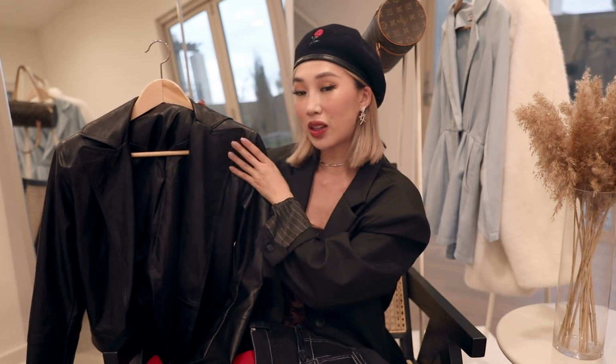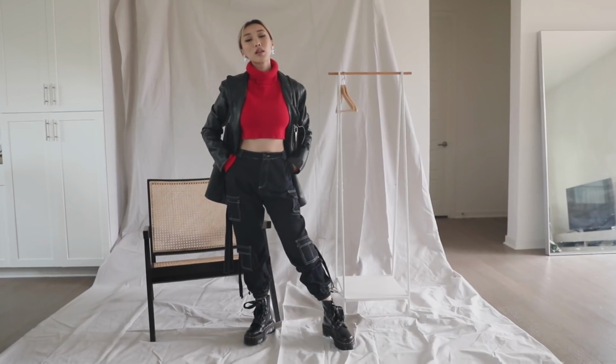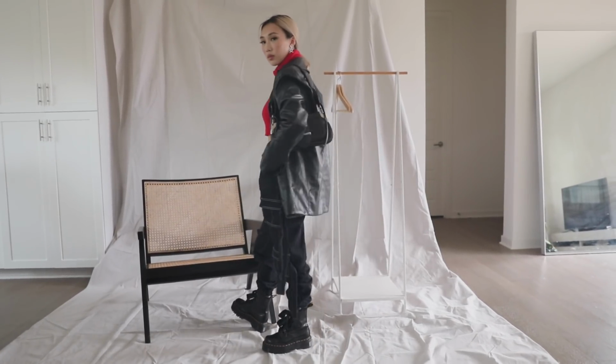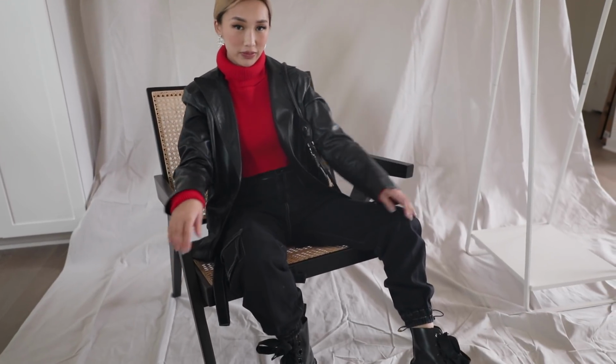But if I want to go for something a little bit more edgy and pair it with these pants, I could do that too. But honestly, everything I'm showing you right here is all interchangeable. You can really mix and match with these pieces. A lot of times I wear it with little biker shorts too.